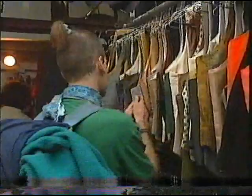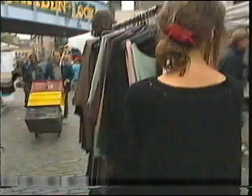The whole area becomes a weekend market, especially for clothes, curiosities, and antiques.